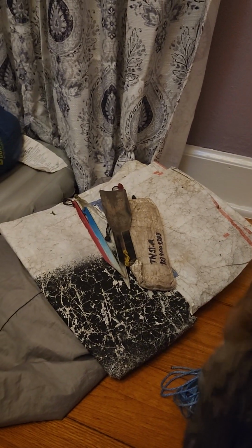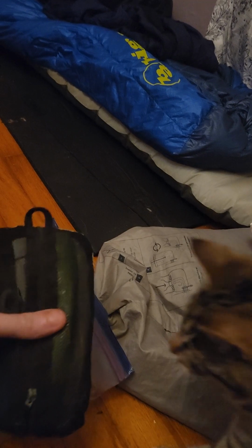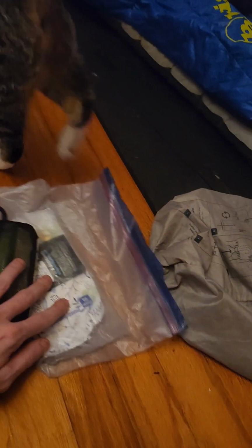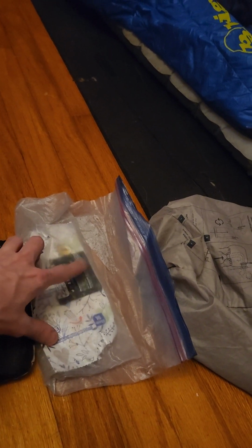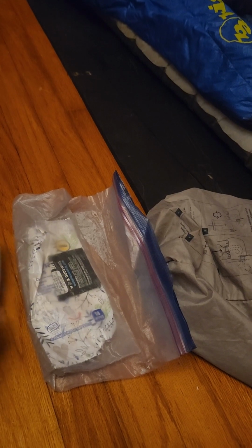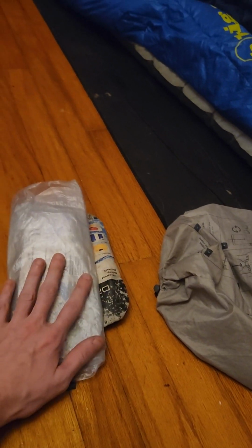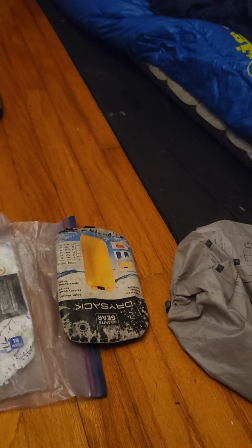Alright, and so then I carry toothpaste, toilet paper, toothbrush, wet wipes, in case you really want to get a really clean feeling. If your butt isn't clean and you go hiking, you will get a rash. And if you don't address that, it can get really bad.